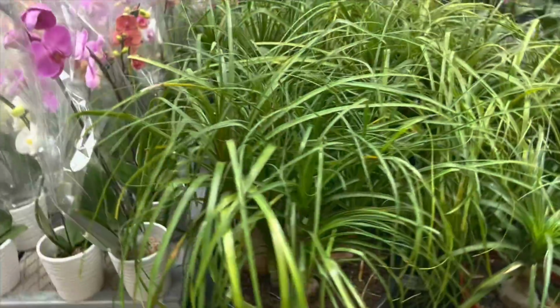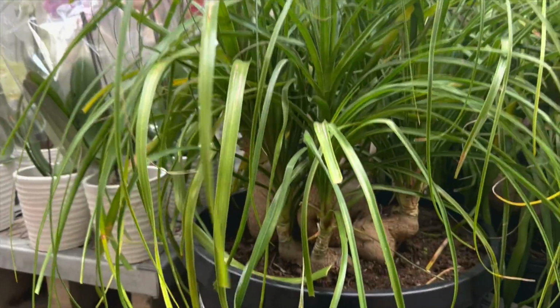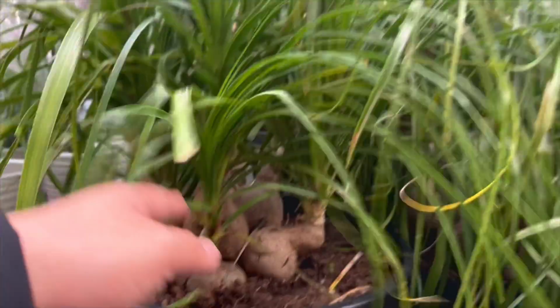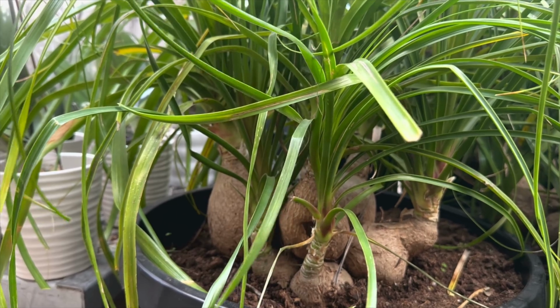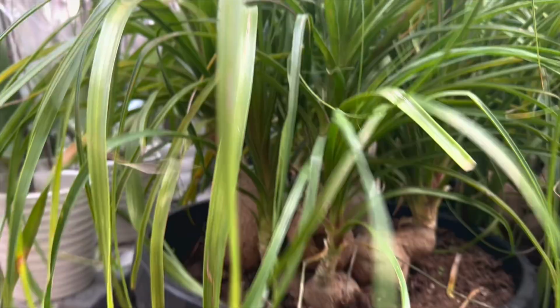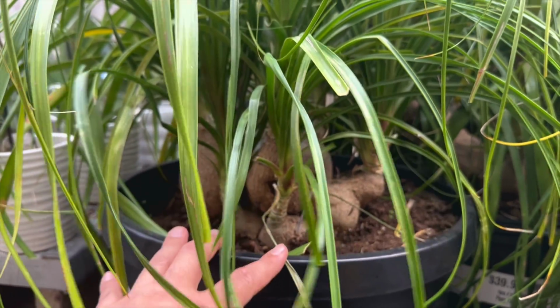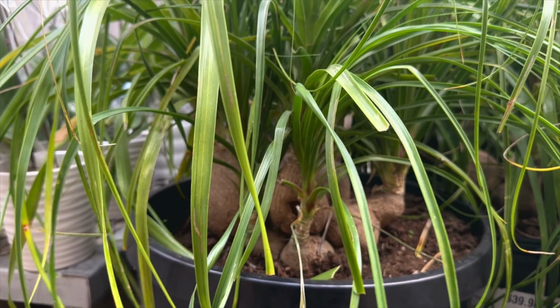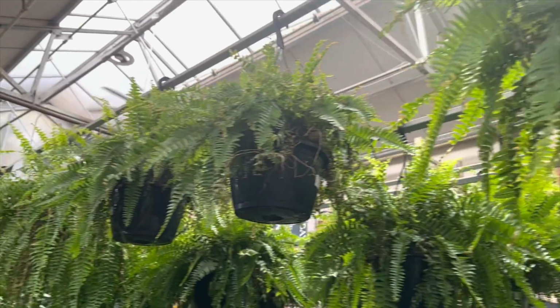Whoa. Nice. This is like the best deal for a ponytail palm. Look at how massive it is. There's multiple plants in there. You could probably separate them. But all this in this huge pot is $39.98. That's amazing. They have some nice Boston ferns.